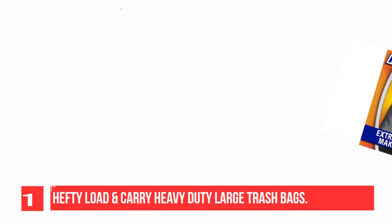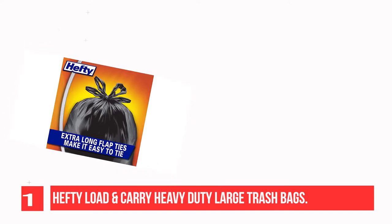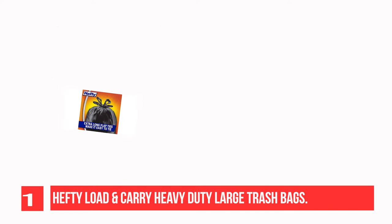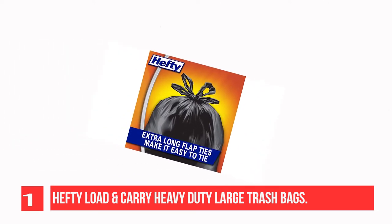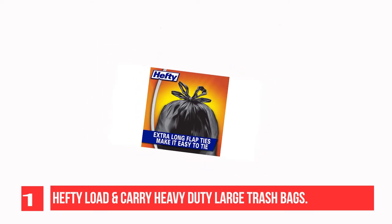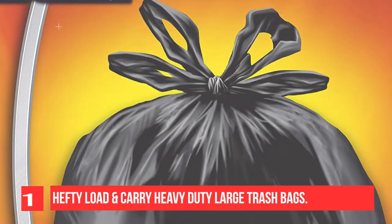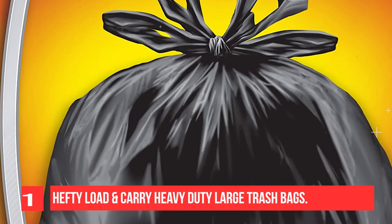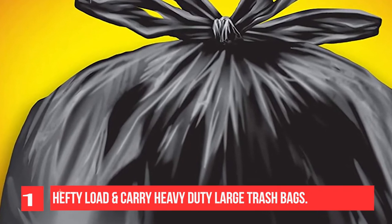Hefty Load and Carry heavy-duty contractor trash bags provide industrial strength, reliability, and large load capacity for your biggest garbage disposal needs. Whether you're cleaning up DIY home improvement projects at home or dealing with commercial waste on the job site, these construction garbage bags come through without breaking a sweat or busting a seam. Thanks to the 2mm thick plastic used to manufacture these heavy-duty garbage bags, you get puncture and tear resistance you can rely on.